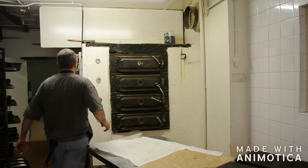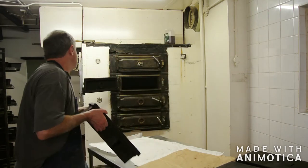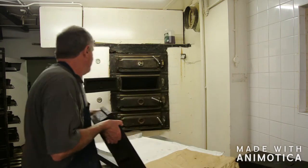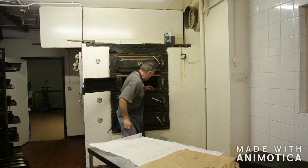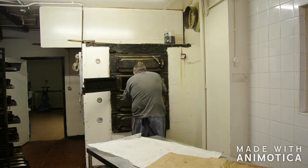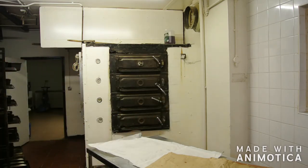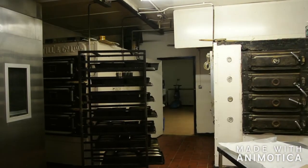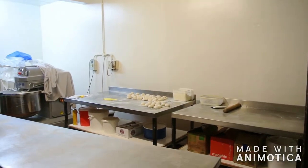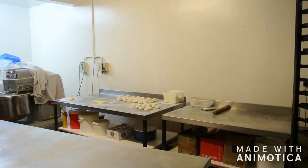And it's time to get the sandwich loads in. That deck is 450 Fahrenheit. Bread is actually over there waiting, and we're still over here on the rolls in the rack, and I'm just getting on with the rest of the rolls.